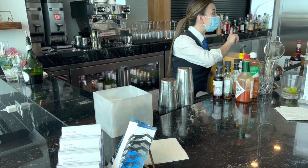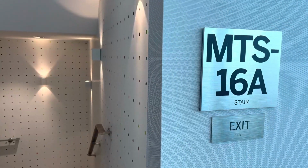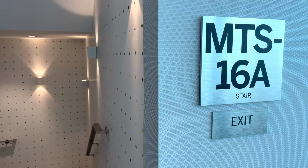There was only one bartender, and she was awesome. She was a rock star, but the lines were a little bit long there. Again, maybe a little bit understaffed at the bar, but overall pretty good.